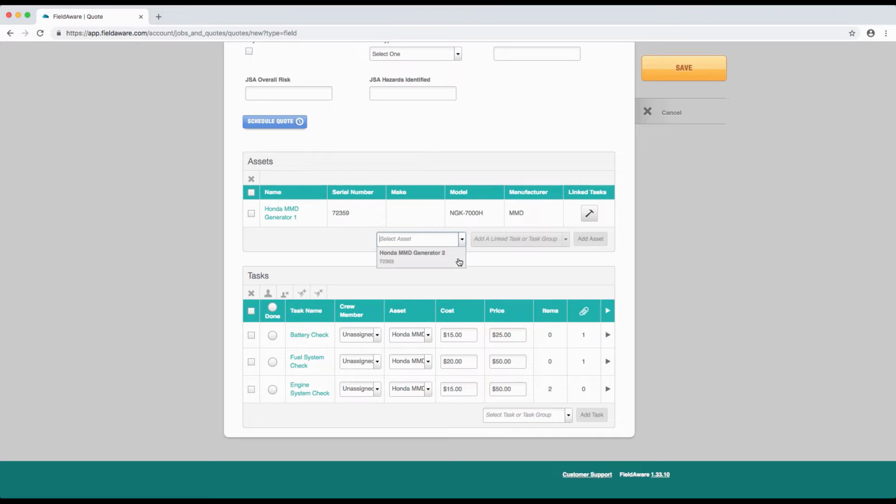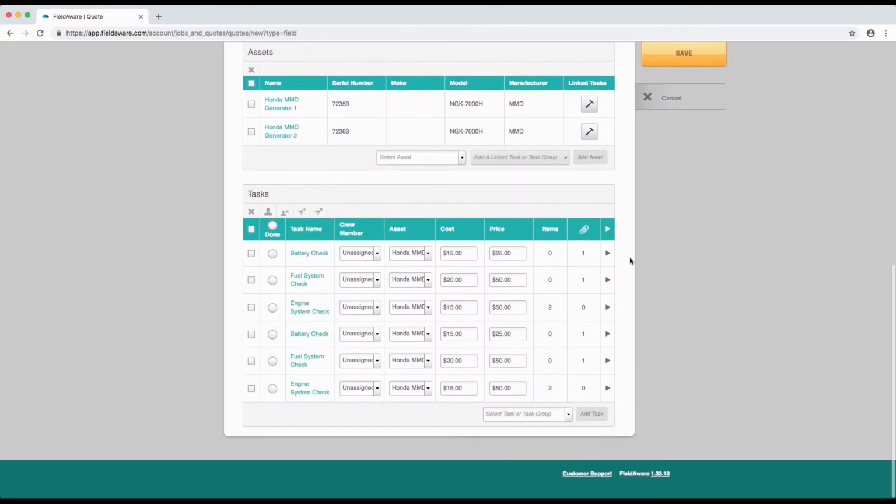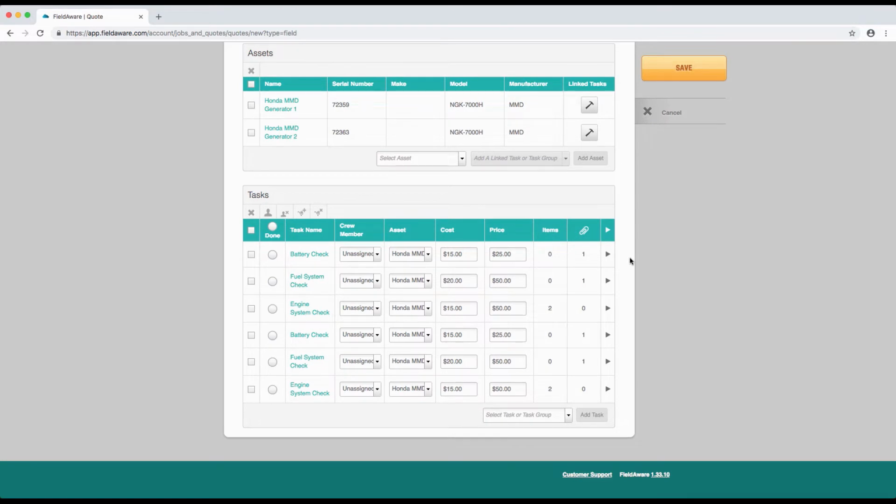So we're going to add that second generator. You see that our list has been filtered down to only the remaining assets at this site location. And again, we're going to do generator maintenance on this as well. The flat rate pricing is already built in, and now I can save this quote and send it to the customer.